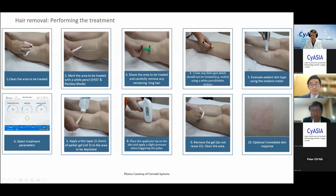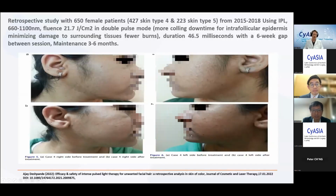And you start treating. This is one example of a very large retrospective study with 650 females with skin type 4 and 5 between the years 2015 and 2018 using IPL. They divided the pulse into two, so there would be more downtime. And they managed to get quite good results, even with Asian hair, and even after the first treatment. I can tell you that the best results are usually seen between the first, second, and third treatments, and then you'll see less and less because you have less hair to work on. But you can see that the IPL is good.